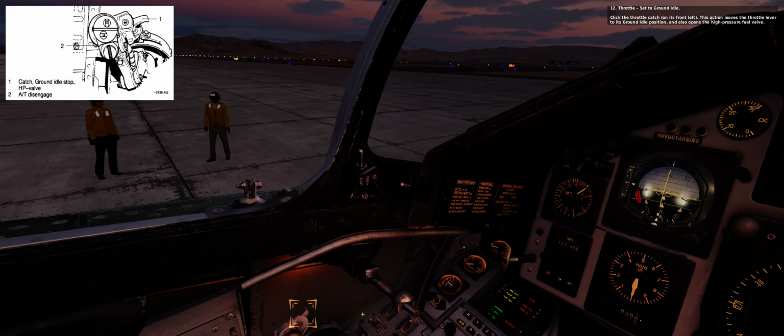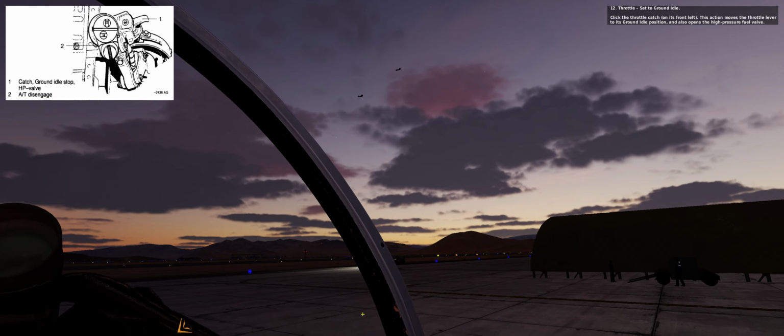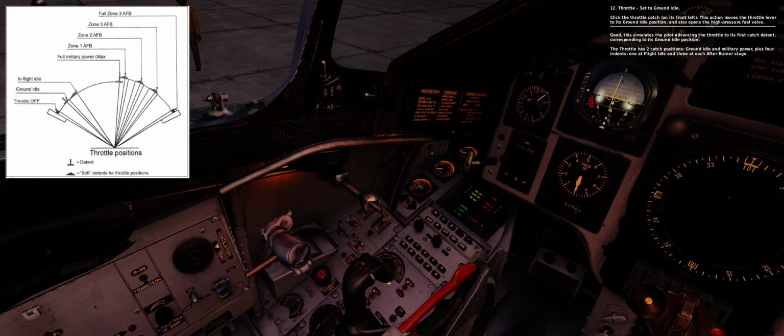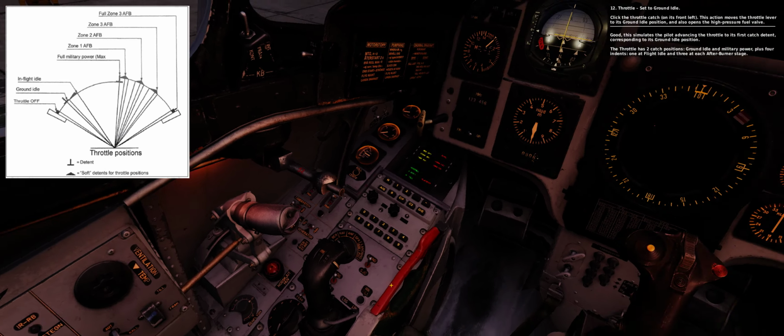Click the highlighted throttle catch. This action moves the throttle lever to its ground idle position, and also opens the high-pressure fuel valve. Good, this simulates the pilot advancing the throttle to its first catch detent, corresponding to its ground idle position.